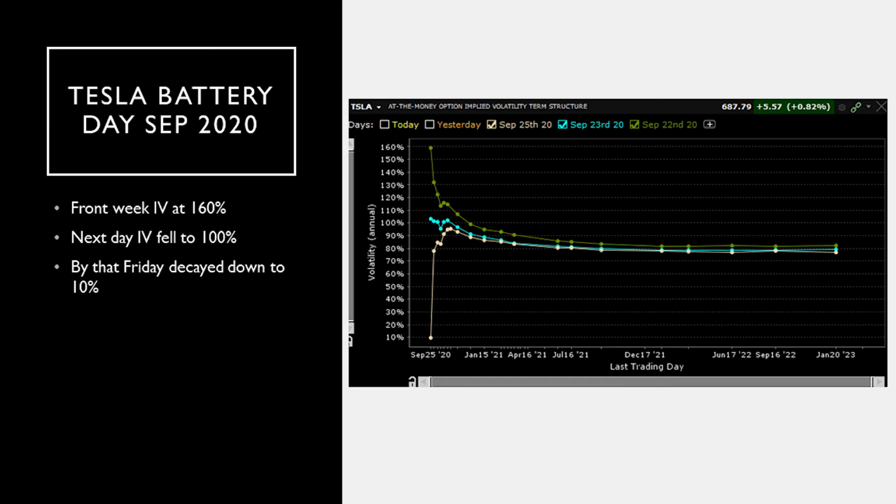Battery Day for Tesla, same thing. The battery day was announced on September 22nd, and the day after was September 23rd. Again, as you can see, the market was expecting a lot of moves and a lot of people were speculating, buying puts and calls. And so the implied volatility went from 160% down to 110%. As you approach the expiration day, the weekly IV goes down to almost 0%, because again, it's to do with probability: the probability that the option will be in the money.